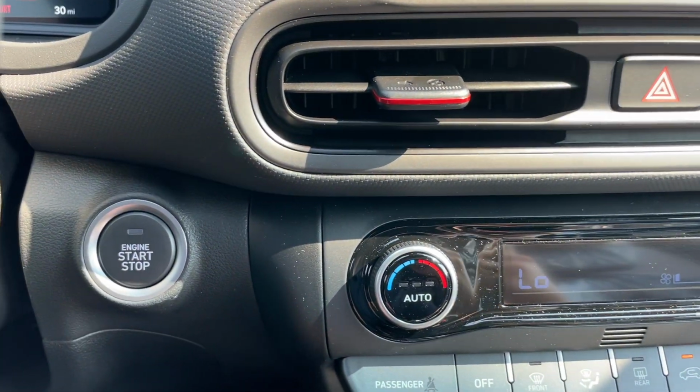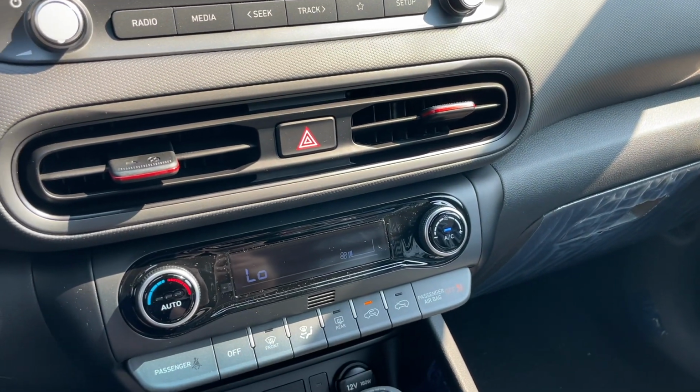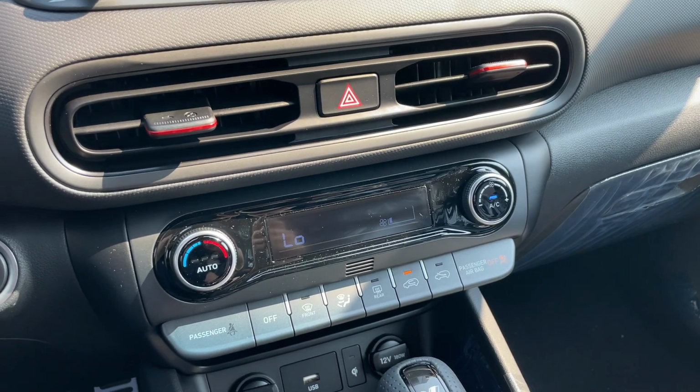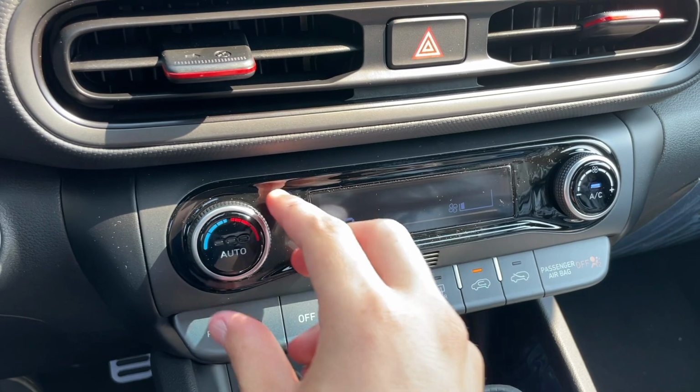Here is the engine start stop. It does have a little bit of brushed aluminum around it, which is nice. And the climate controls are super easy to use. It is a one zone climate control for 28,000. I really wish it was dual. Here is the fan speed, AC button, and here is the temperature control.